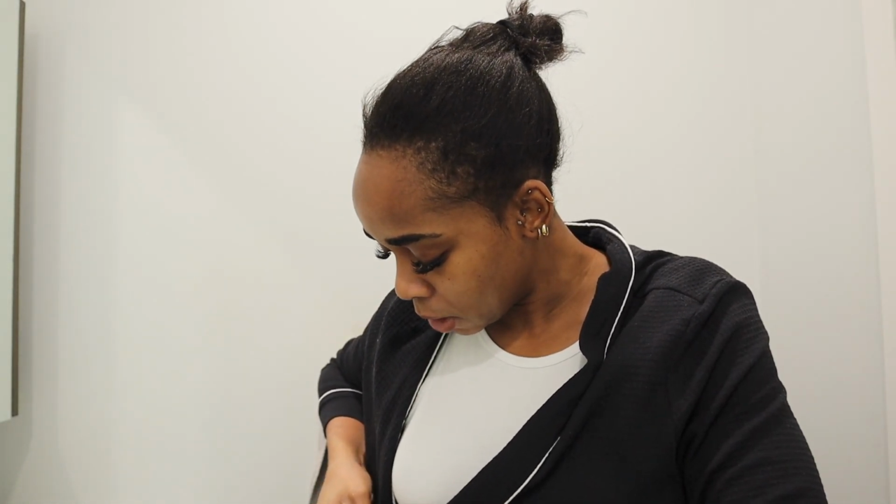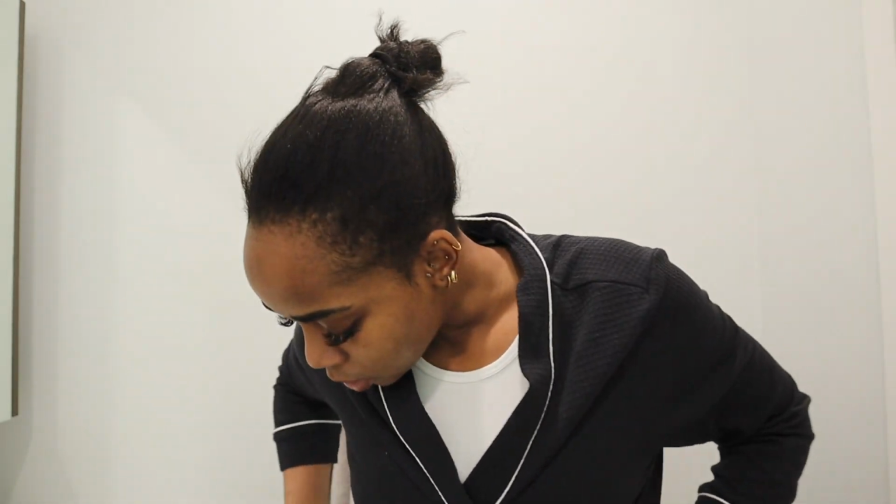Folks, I look hella bald from this angle, but I got some hair, even though I don't got no edges. Good morning, y'all. It is Wednesday, and I'm just getting ready because I'm heading into the office today. We're gonna do our hair, our makeup. We're gonna get ready. I didn't go to the gym this morning because today's a rest day. If I played my cards right, I usually like Wednesdays to be my rest day.